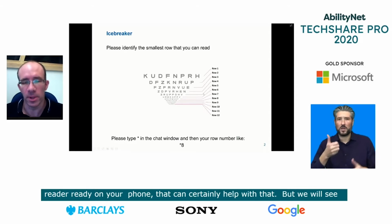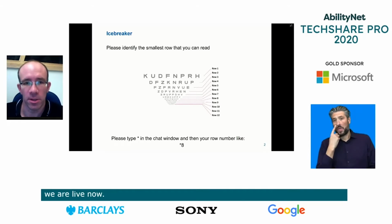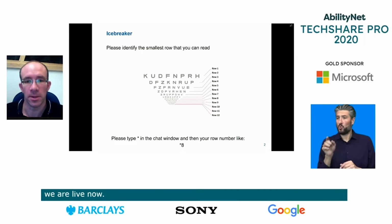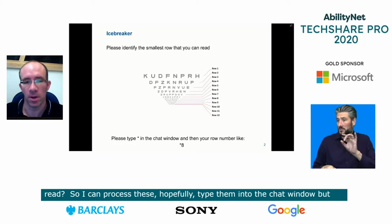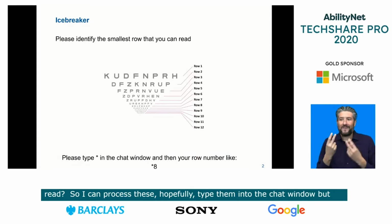Right. So for the first icebreaker exercise, I want you to look at this vision test chart, please. It's just a really quick exercise to see what happens, and just identify the smallest row that you can read. So that I can process these, hopefully, type that into the chat window, but type a star first. So if you could type star and then 8, if you'd seen row 8. If you can't see this screen at all, if you have vision impairment issues that you can't see any of the letters at all, please type a star and then 0.